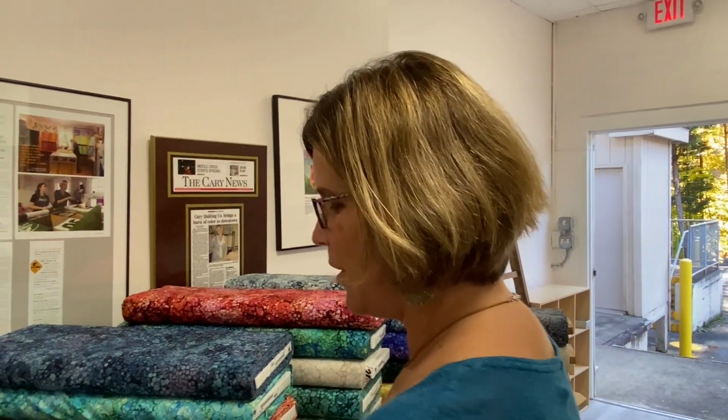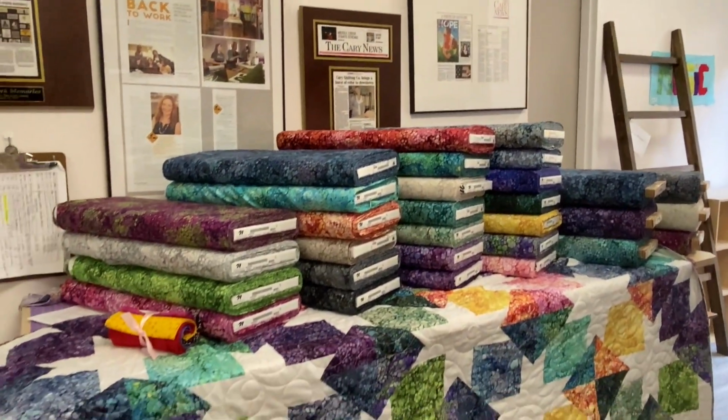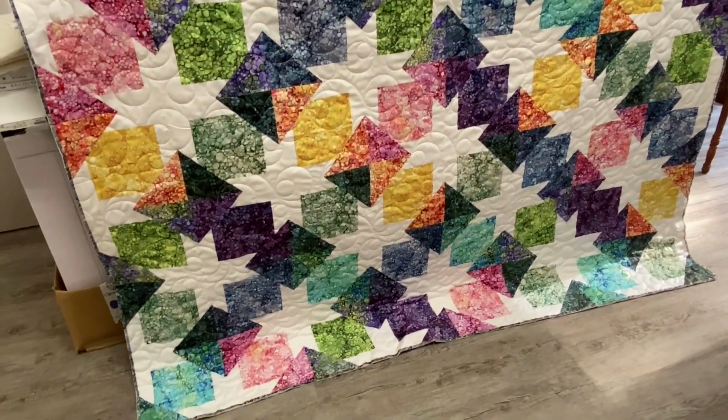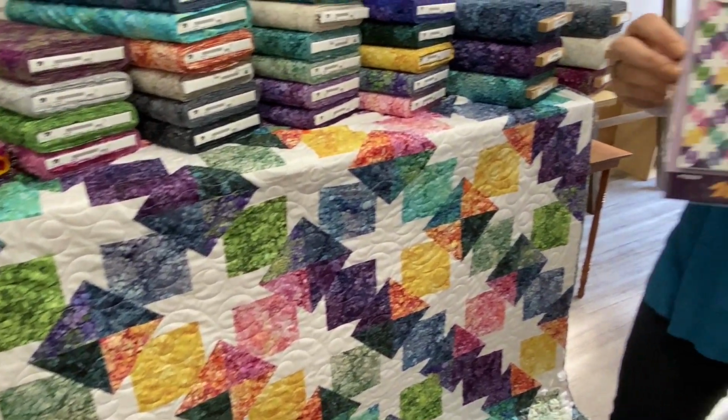Now to the main show. This is Bliss by Northcott Fabrics. A beautiful, huge collection. You've got a whole rainbow of colors there. And then we also have a quilt made out of Bliss for your viewing pleasure. This quilt is called Blissful Stars.